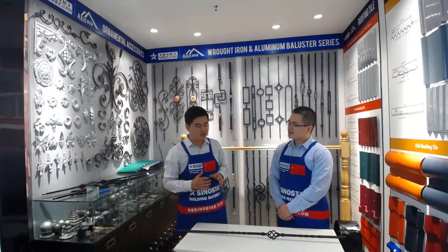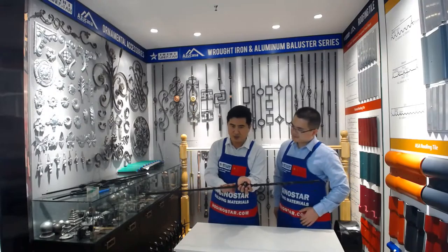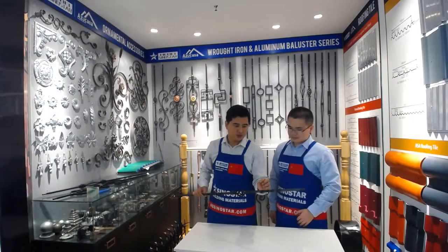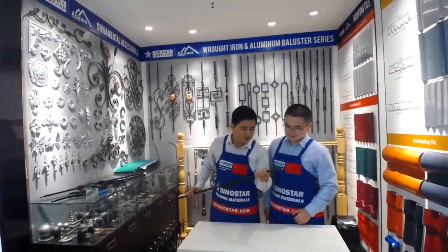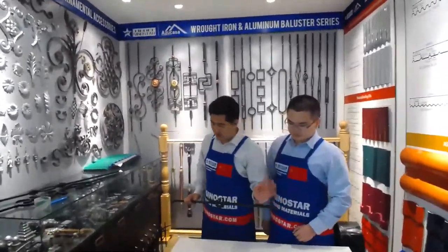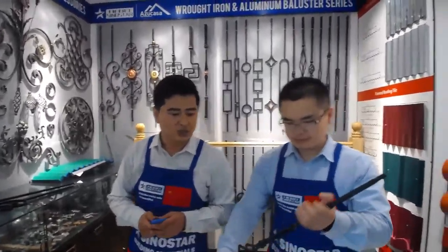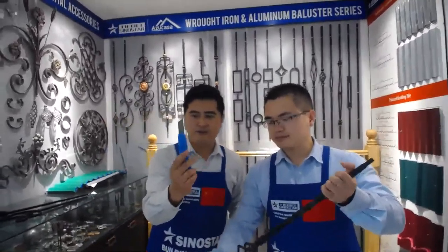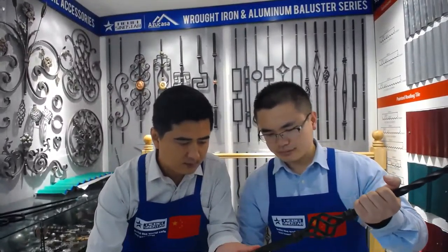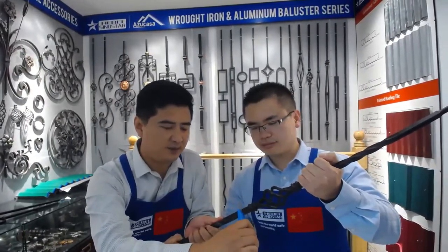Another test is the adhesion test. That means the surface paint does not fall off or easily show small white points. Later I will also do a simple test to check the surface. This is a knife. I will use a knife to cut the surface.